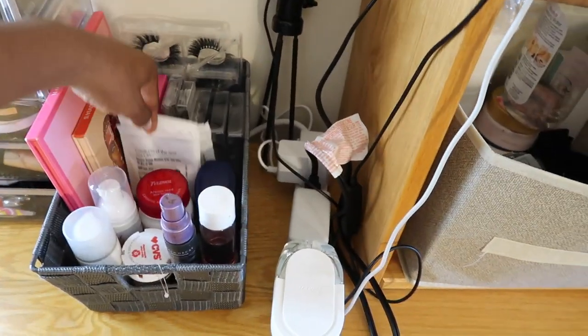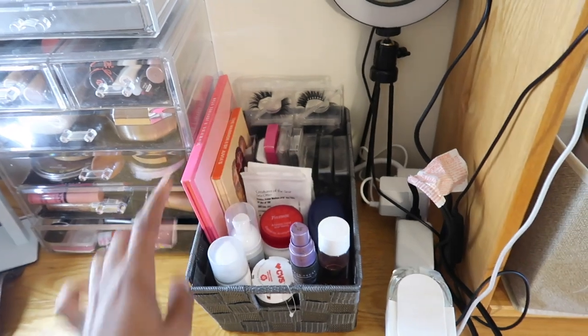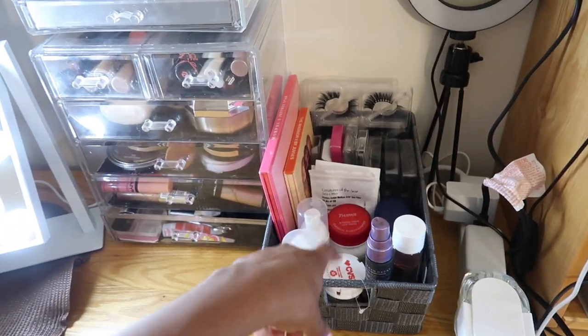I have my lashes, my palettes, some pills, rubber bands for my braces, Vaseline, sunscreen, which I wear every day, acne medication.